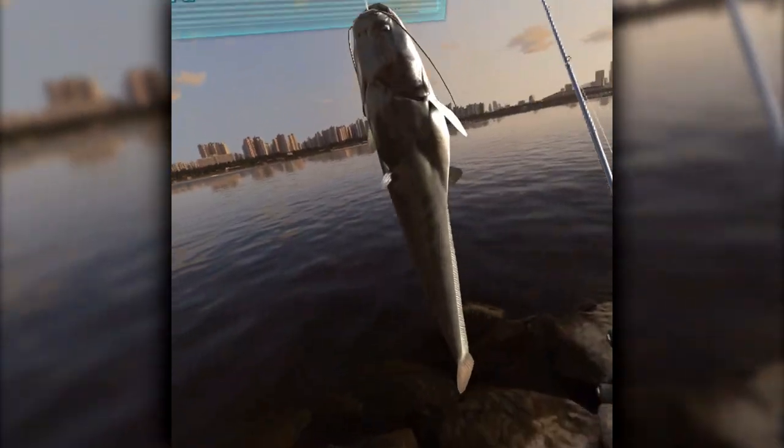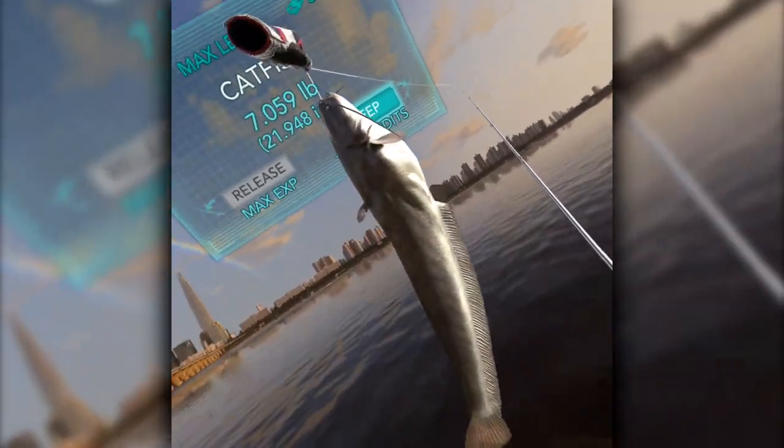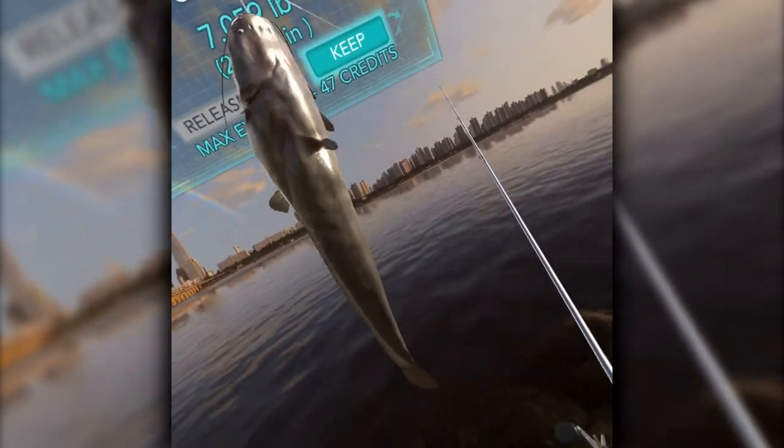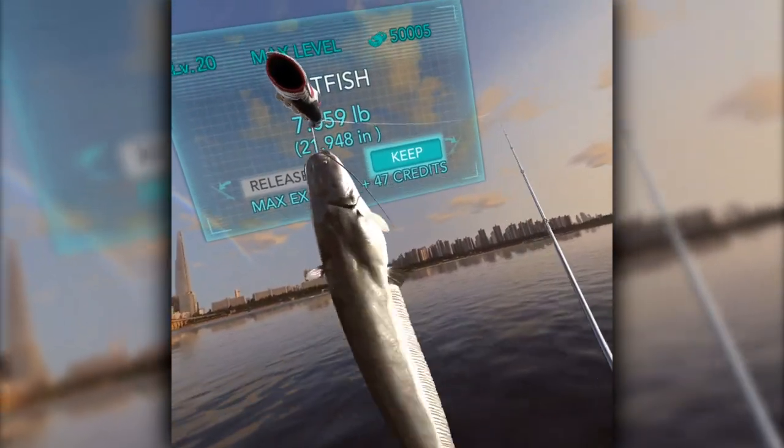Nice. 7-pound catfish. Look at that tank of a fish. It's bigger than me. I can rotate him around too. Oh, that's awesome. We're going to keep you. You're going to make good dinner.